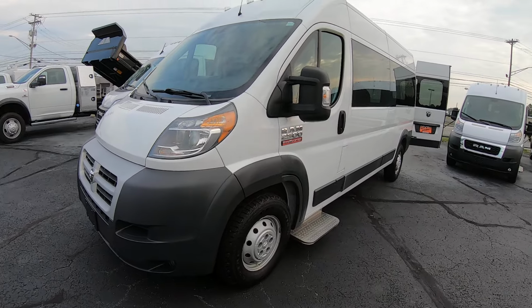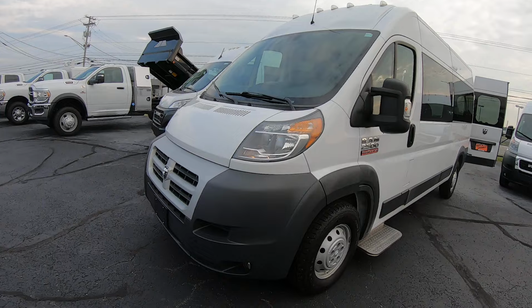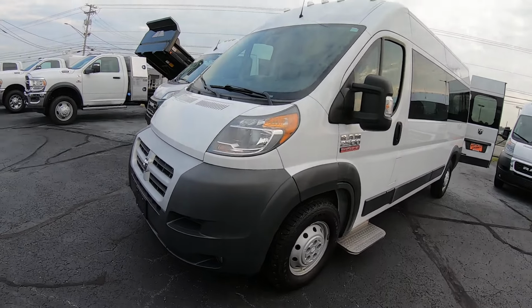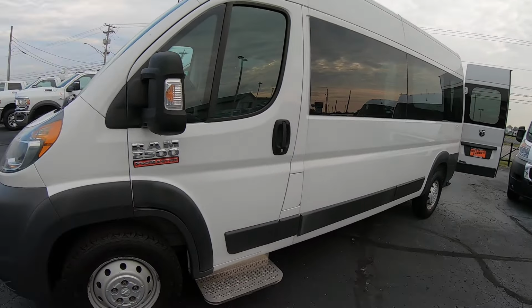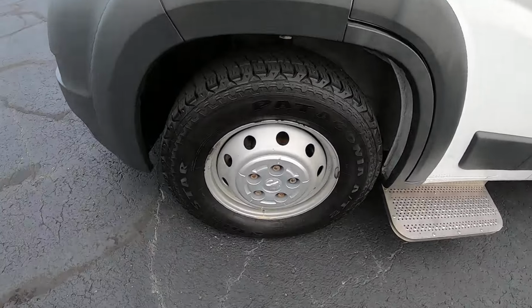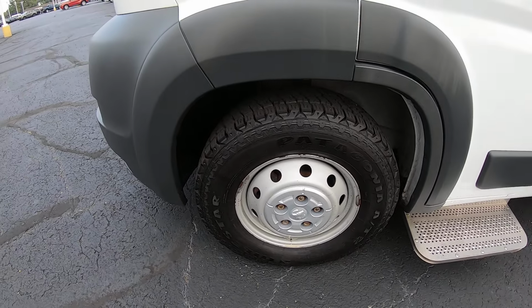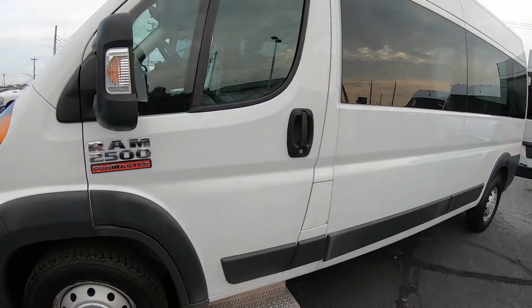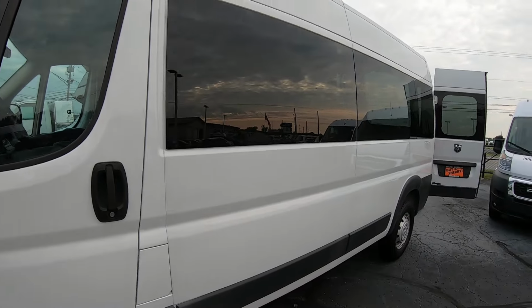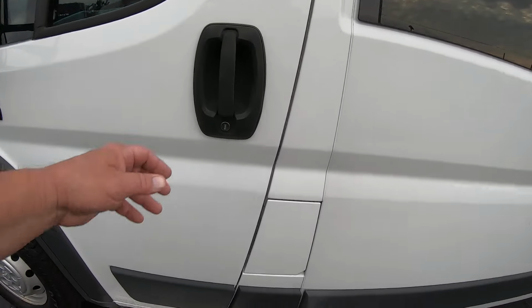It is equipped with a 3.6 Pentastar motor, automatic transmission, fog lamps. It is white in color. We've got 16-inch rims and tires on it. Tires look to be brand new. Privacy glass out the rear of the window here. It's a window van.